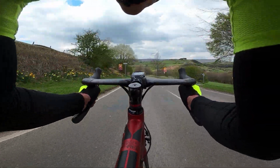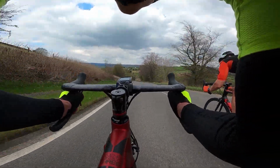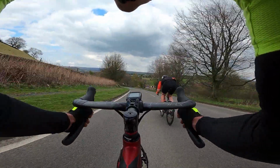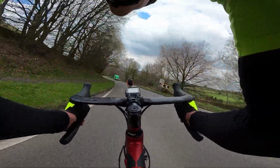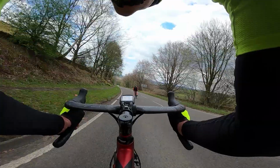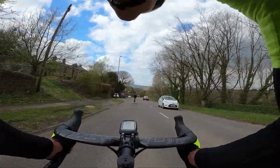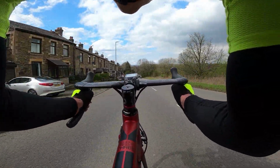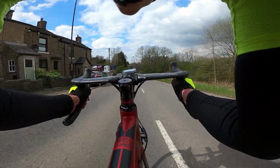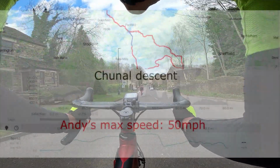We've got a left-hander approaching. Andy comes through and he's not pedalled at all yet. Look at that gap grow. That's amazing, he really was flying there. The only danger now is we've entered a 40 miles an hour zone and we're cruising at almost 50 miles per hour. Andy actually maxed out at 50 miles per hour on this section. It's getting built up, we're going really quick, and you've got to be very careful. But again, what a blast.